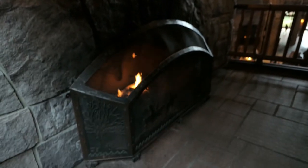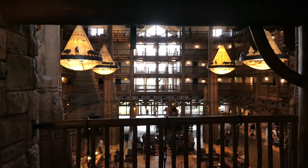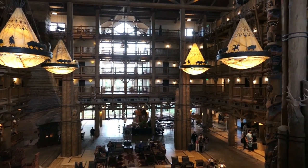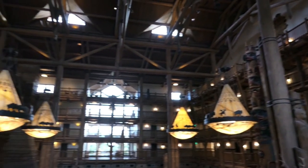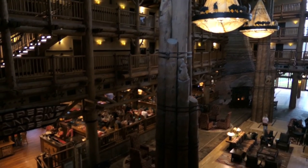Today, we are in the Wilderness Lodge, starting out here at the beautiful Wilderness Lodge. It's a bit chilly out, right? See, they've got the fire going. And of course, as we come this way, the beautiful reveal of this enormous lobby. This is always so impressive coming in here.